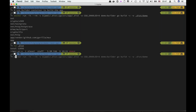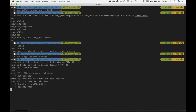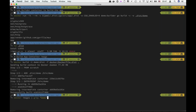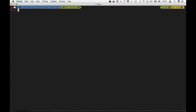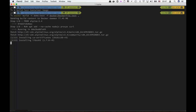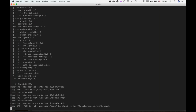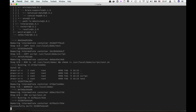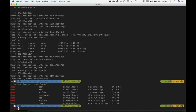I see the compiled file. It's a Linux binary file. I can take this Linux binary file and put it into a Docker container for application deployment. It's a very small one, only 6 megabytes. And now I also build a test container with Node.js and the Newman testing tool. It's an 80 megabyte image.